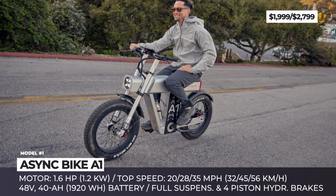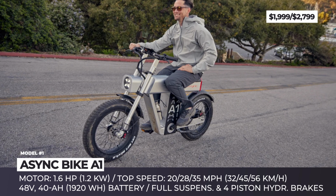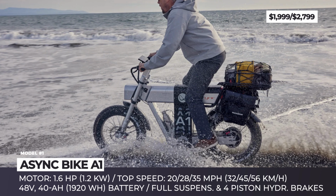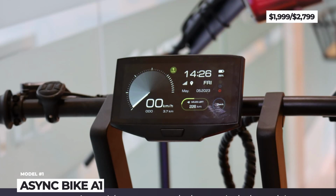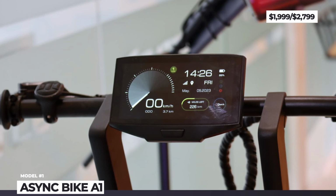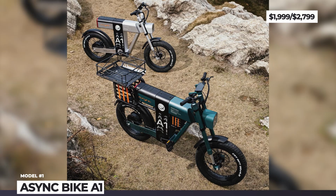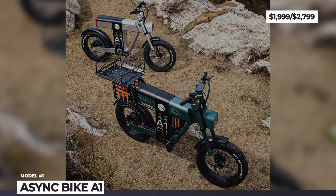Unlike some manufacturers that charge you extra, Async A1 gets a set of LED headlights, brake lights, and daytime running lights in its standard modification. Finally, the bike's 5.5-inch color display and a feature-packed control app make A1 especially attractive to tech-savvy riders.